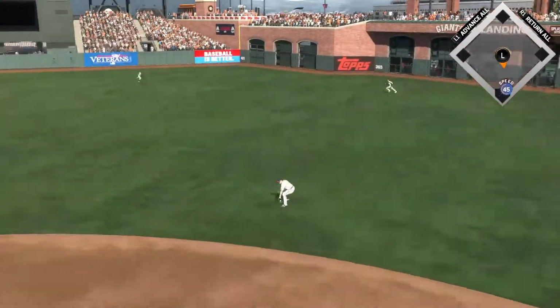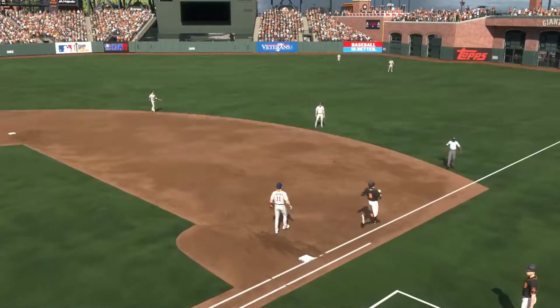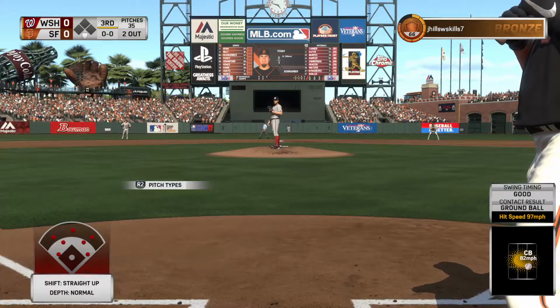Hit sharply on the ground. On to first, and Strasburg's in control here. 2 away. Digging in for his second at-bat, Kyle Schwarber, 0 for 1 for him here in this one.